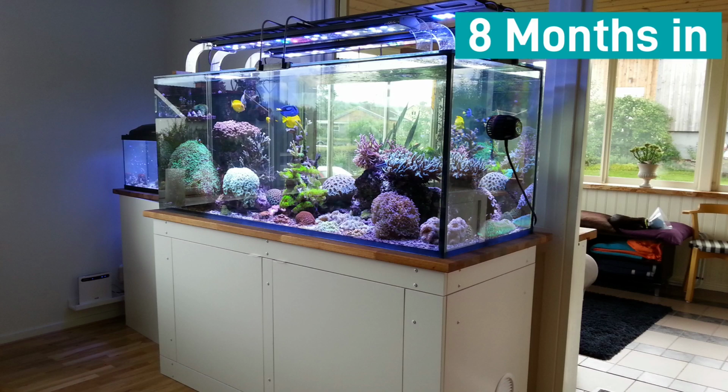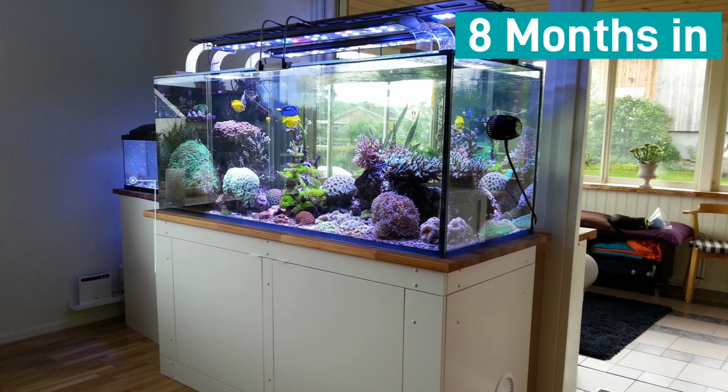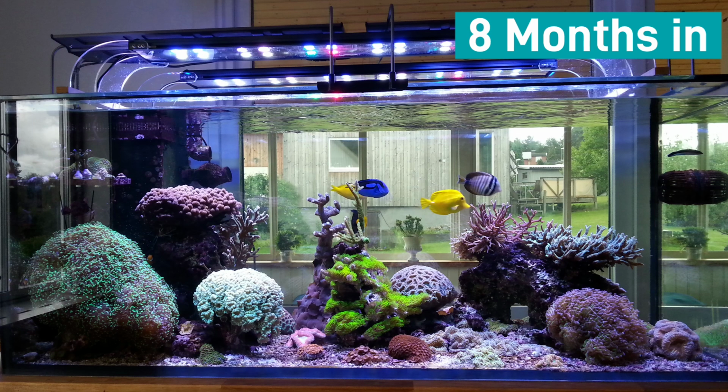So let's have a look here at the picture. And on the picture we can see that it's a custom stand, a custom tank, custom glass, and a custom filtration. And you see that it's a peninsula style tank. It's 540 liters and it's see-through. And on the second picture you see clearly that I kept the school of different tangs and also primarily clownfish.